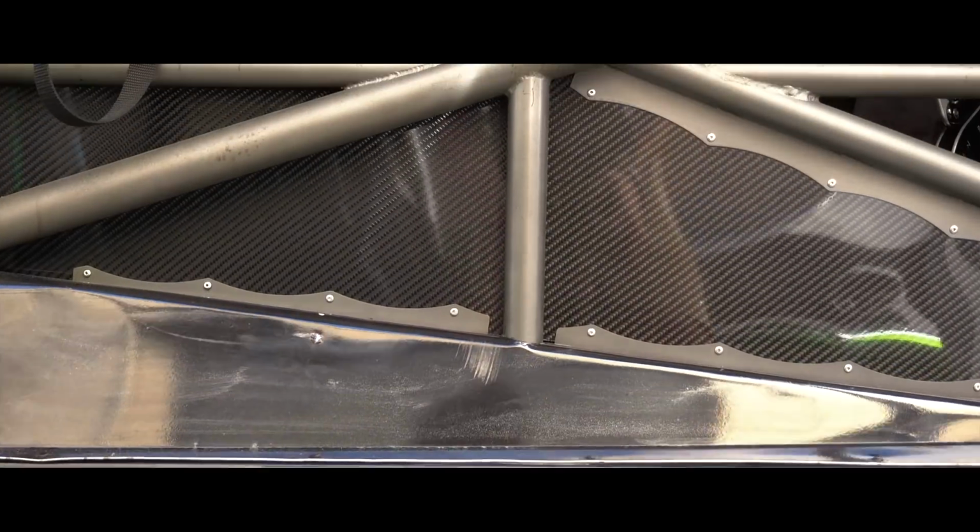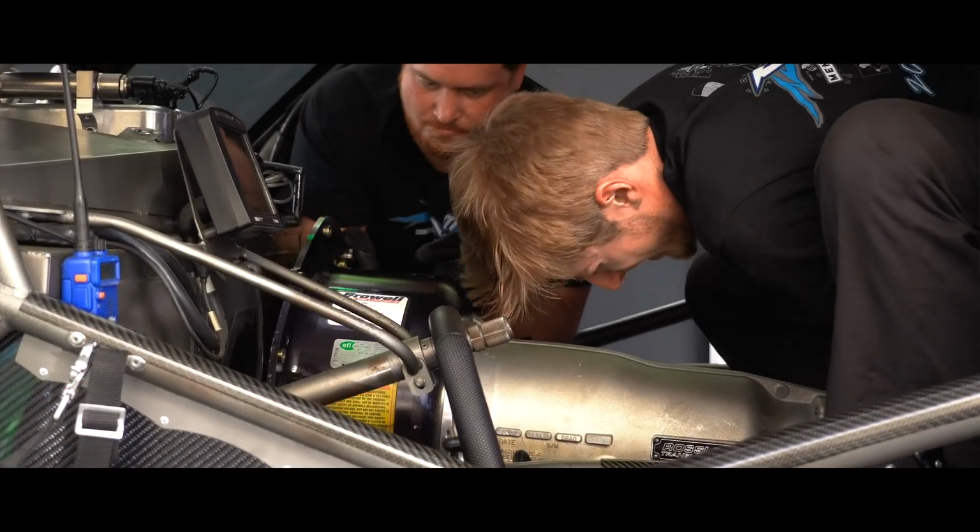And because we have all afternoon, we decided we're just gonna put our spare trans in it to give ourselves the best shot at getting this truck back in the threes.